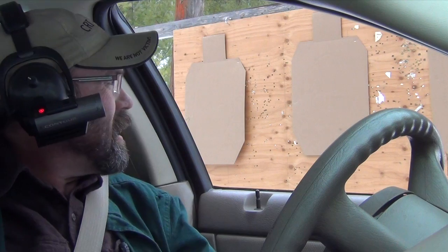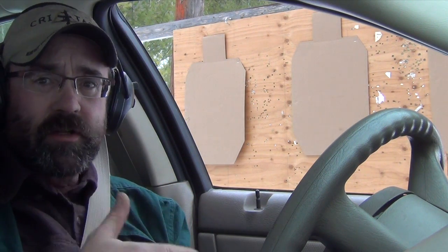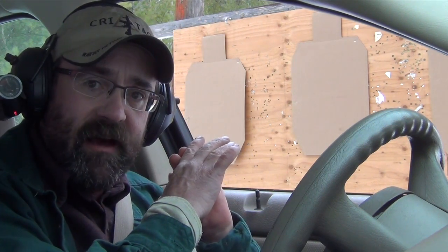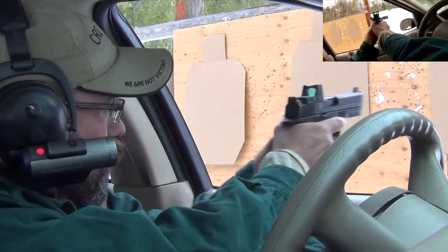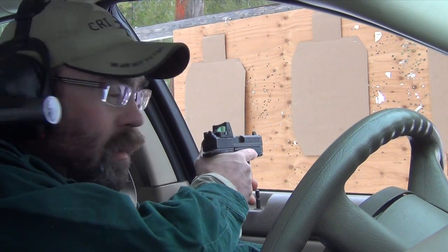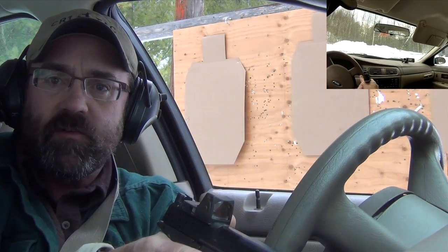Okay, so the same thing now. This time we're using a loaded gun. With a loaded gun, we want to be super careful here. But I have a threat to my left, right? Come down here, get a hold of the gun, bring the gun up, over, around, fire.